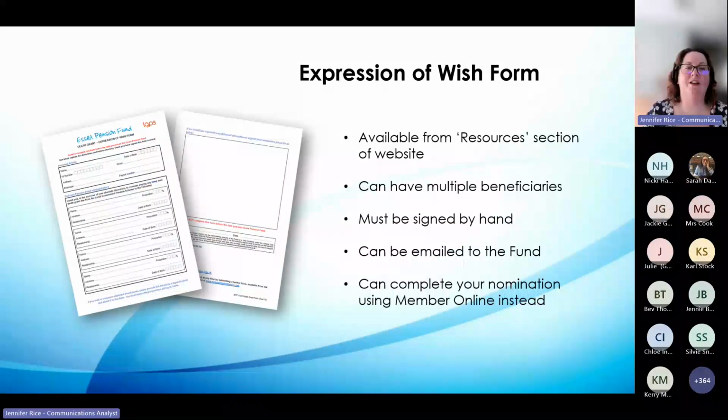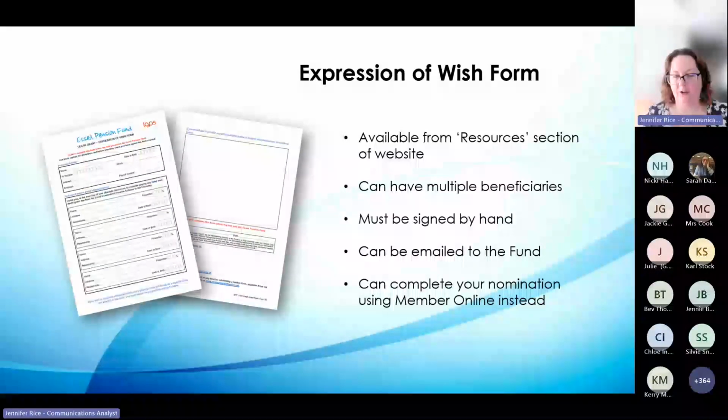The reason it needs to be signed by hand and not electronically is a little bit morbid, but it's basically if anyone challenges our decision over who to pay the death grant to, being able to provide the document with your signature saying, yes, they signed it by hand, we're confident it was them, this was what they wanted to have happen, can absolutely nullify a lot of arguments and just creates a much easier process for your loved ones.